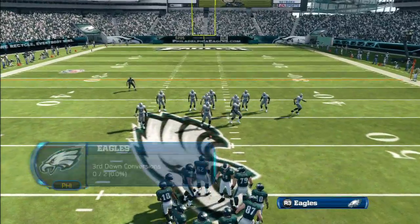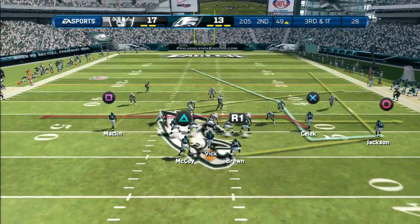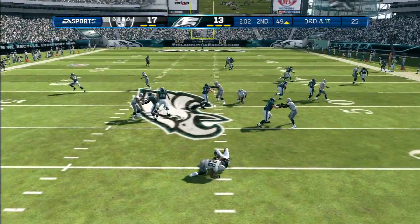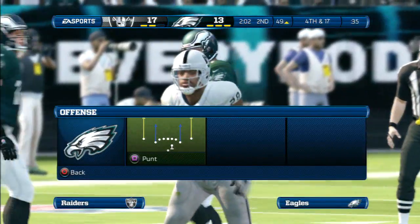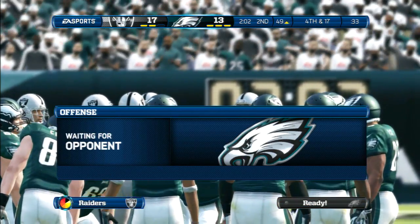Base 24. We're getting close to the two-minute warning. Time for one more play. Going across the middle. That pass was hurried. You are not going to be an accurate quarterback, of course, when you're under this kind of pressure. Doesn't even have time to set his feet. Another throw offline.